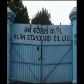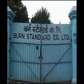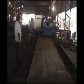Panther installation at Burnpur, a subsidiary of Indian Railways. Technocrats Plasma Systems Private Limited proudly presents a new feather in its cap, the installation of a CNC plasma machine at Burnpur, a subsidiary of Indian Railways, at their Burnpur plant.